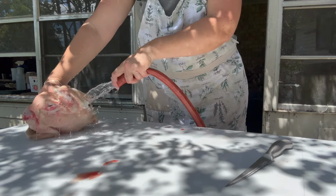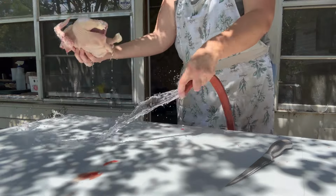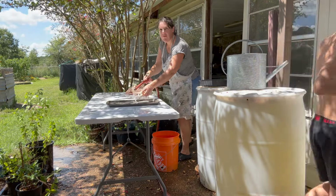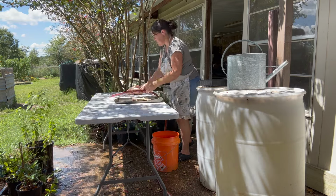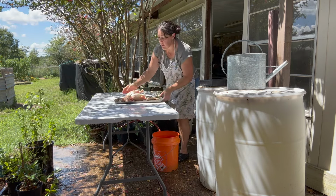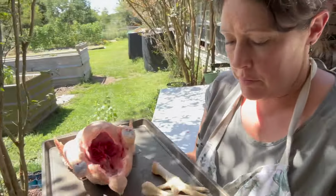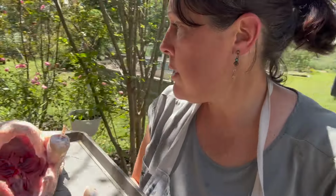Definitely not my best job with that over scalding. But wash this off. There you go. Turn the hose off for me, honey. This one. Well, the one nice thing, let me see if I can get better light. No, terrible light. It's a terrible time of day to be doing this, really.